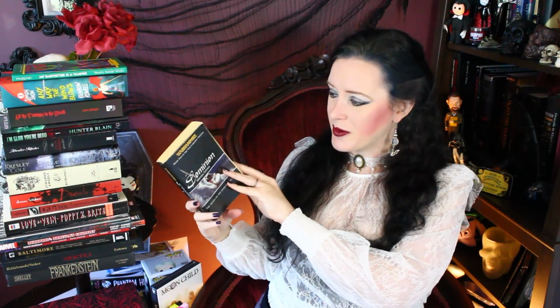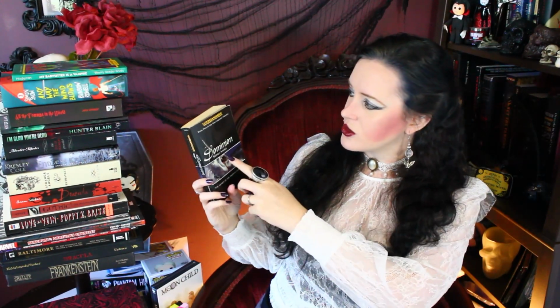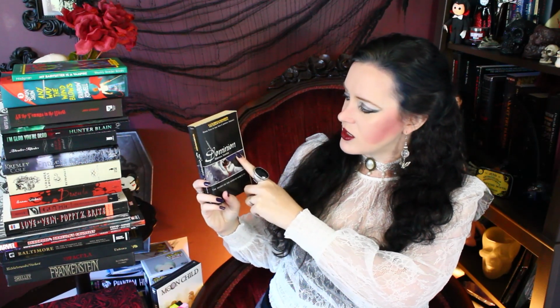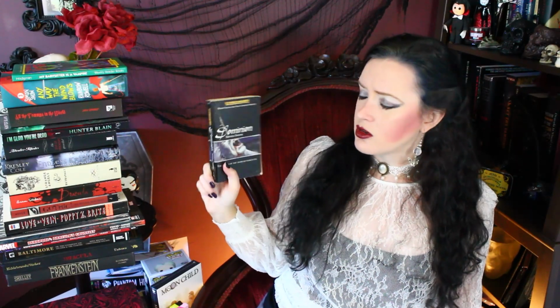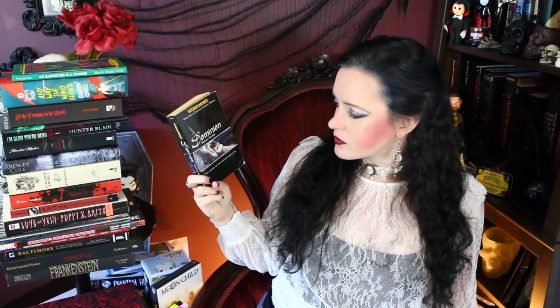Starting off with another Warhammer vampire book. This is book 2 in the Von Karnstein trilogy, Dominion by Stephen Seville. I do not have book 1. The person who sent this to me said they could not find book 1 or 3 in person. They found this in person, but they are available online, supposedly. Also in an omnibus edition. Thank you for telling me about that. The Armies of the Undead March On.